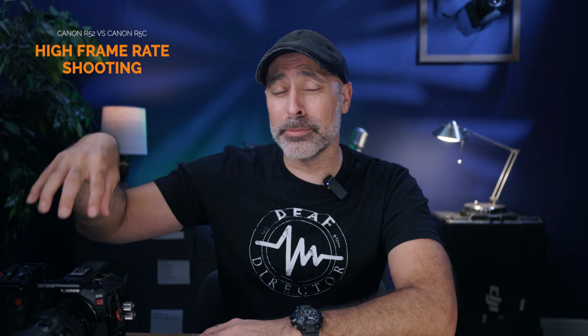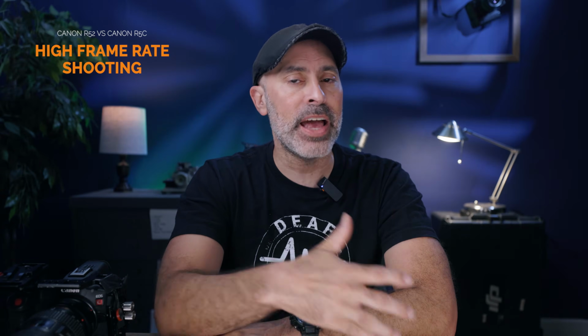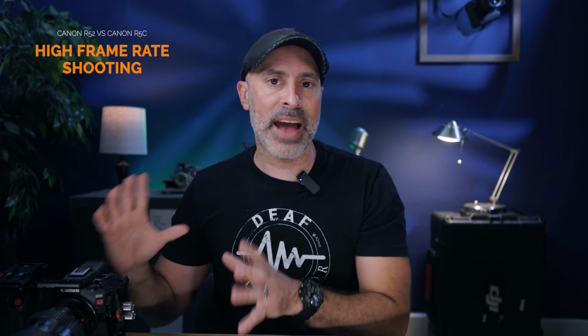So if you're someone that finds themselves shooting a lot of real high frames, 120 frames per second and over, I think you're really going to find that having that AF that you can still maintain in the R5 II is going to be a big advantage over the R5C. If you're someone that doesn't really shoot more than 60 frames per second and it's kind of a novelty thing, then I think that doesn't have as much of an advantage.